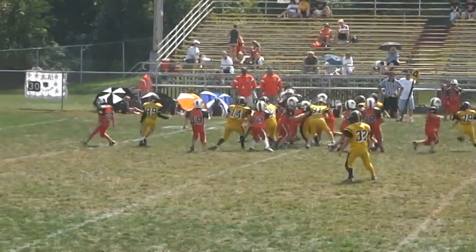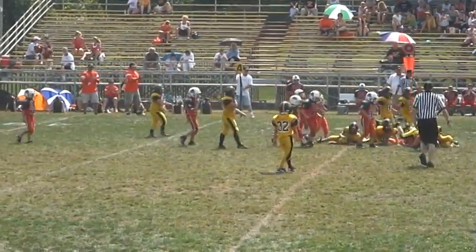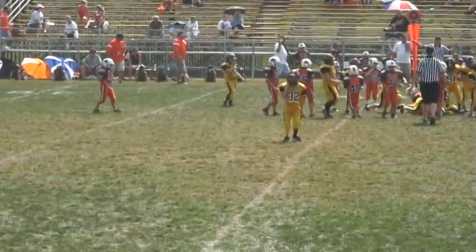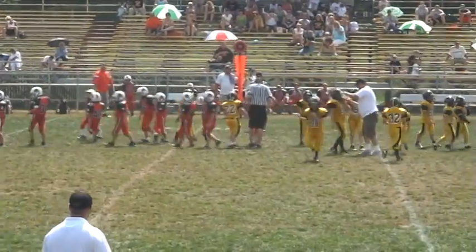That's Royer under center now for the Bobcats. Looks like the handoff to the number 35 of Zachary Linder. A gain of about 7, but the Bearcats will take over on downs.